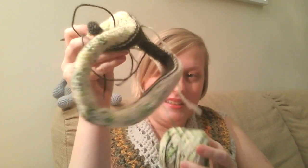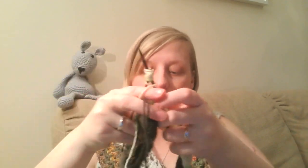However, what I am storing in it is my new cowl that I've started. Now, I mentioned this yarn last week. It's what I dyed. It's 100% superwash merino, and I have hand dyed this myself, and this particular one is called Polyjuice Potion. Now, the cowl that I am making, I am just designing the pattern myself, make it up as you do, and I'm hoping it'll just show off the yarn basically, so I can see how it looks. And so far, I am loving it.